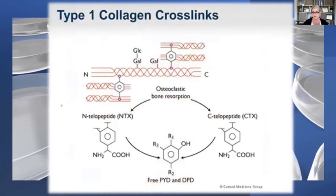Then we're going to look at the type 1 collagen crosslink. So here's where the study comes into play, and I'm going to finish up, obviously, with the deep dive into what happened with that. But basically, when you look at the NTX, the N-terminal telopeptide, that NTX on the left side is released when collagen is breaking down. So there is more in the bloodstream when osteoclasts are active and someone is losing bone density.